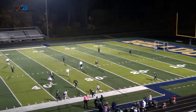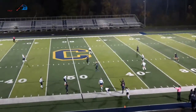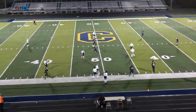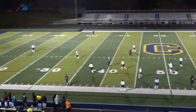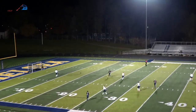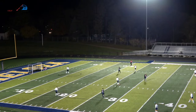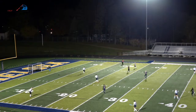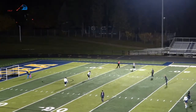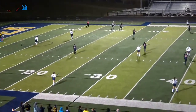Chelsea looking to drive up the right side, but the pass is intercepted by the Scarlet Knights of Liggett. That's a big ball. That's going to go all the way down to the end and probably go out. But it will bring the play down to this end, which has its advantages. We'll see about the outlet here for Chelsea.